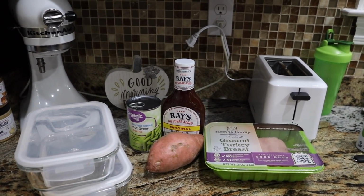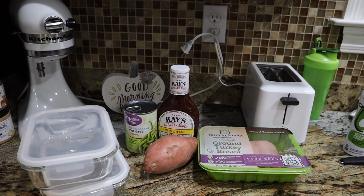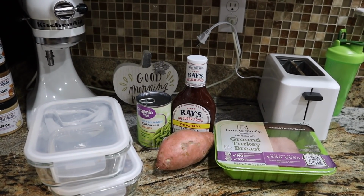So this is her actual concoction. So it is ground turkey breast, some sugar-free barbecue sauce. I'm using the Ray's one. I really like that one and I can find it at Walmart now. Some sweet potatoes and some canned green beans.